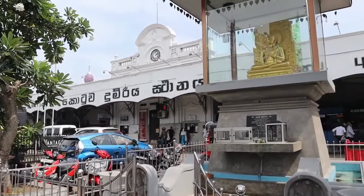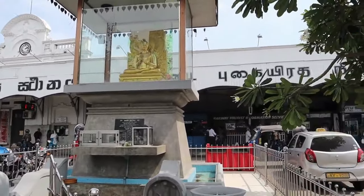Just arrived at Colombo 4 railway station. This is where you pick your tickets up from if you booked any train journeys online. The railway station collection ticket office thing is behind.